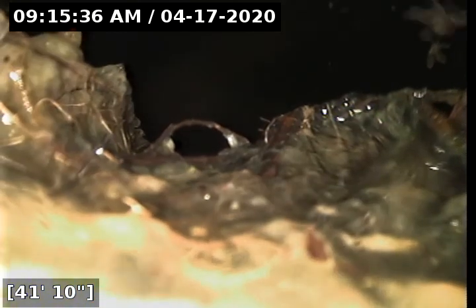I think those are roots. Yeah, those are definitely roots. Alright, so we're just going to stop right here and locate. Alright, that was located at 2 foot 5 inches deep, and is right in that walk path out front.